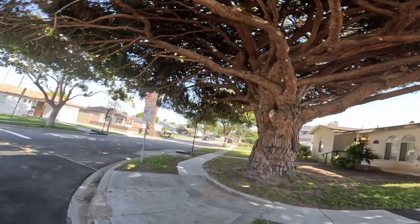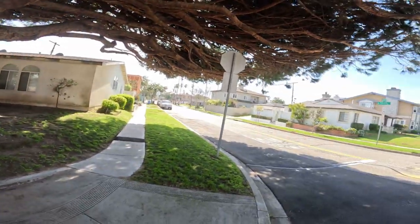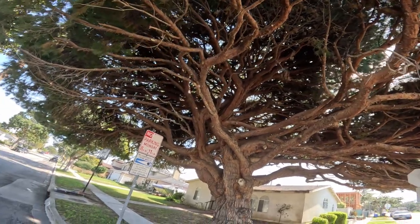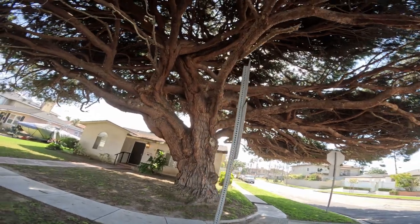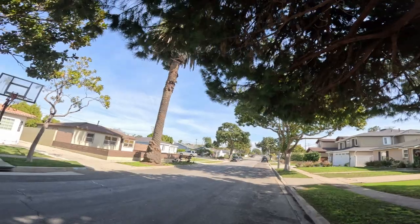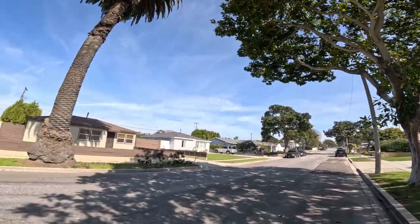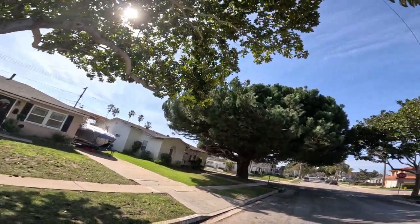It must not have any grass, look. It doesn't get any sun, so the grass doesn't grow. Man, look at the trunk on that tree. That tree's gotta be 100 years old. Wow. That's a big tree. No grass because of shade. Definitely a pine tree. I'll get a little bit better view of it coming back when I turn around here. Pretty. Bigger than the whole block.